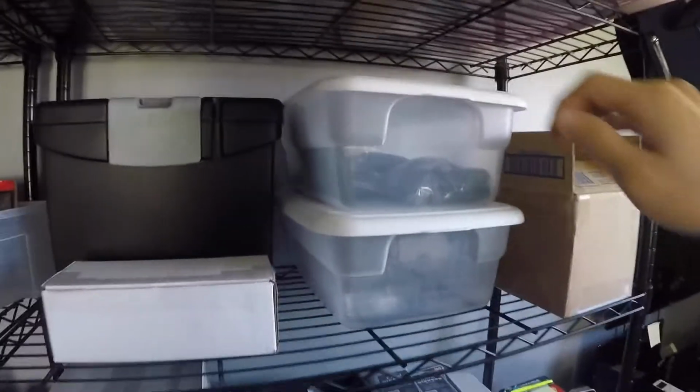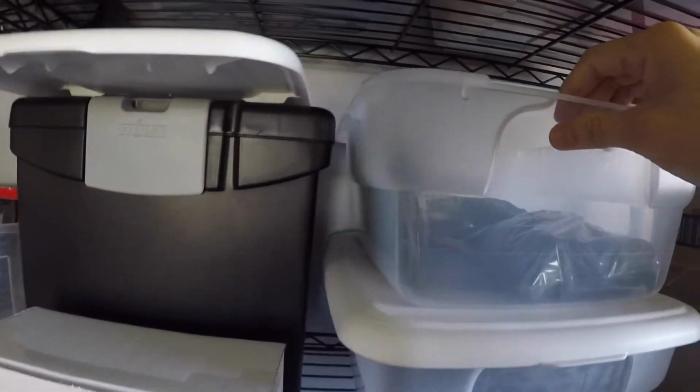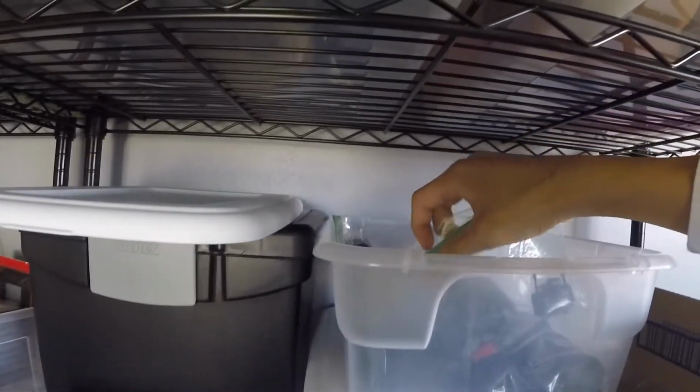Okay, we have another G.I. Joe accessory from this bin. This time I know it is vintage. It's gonna be in here, so let's go ahead and grab them.